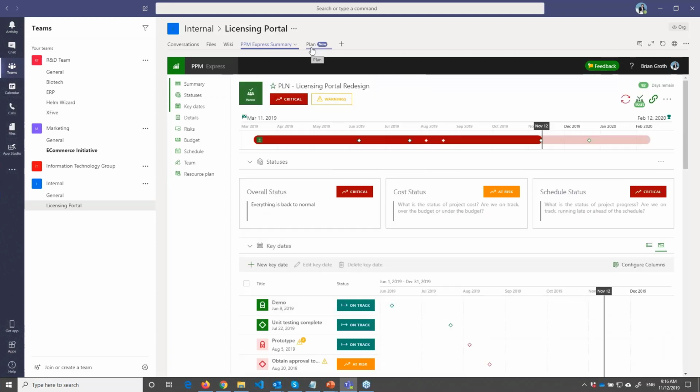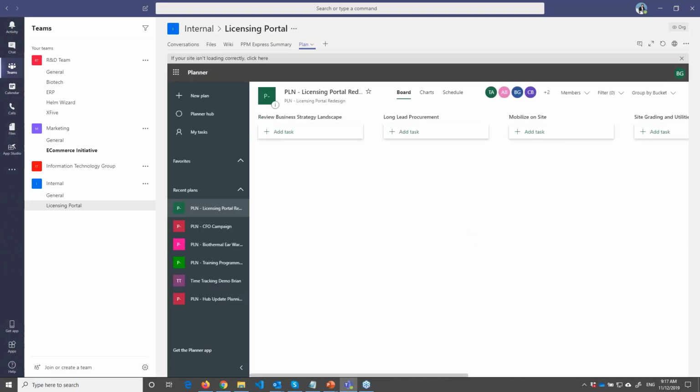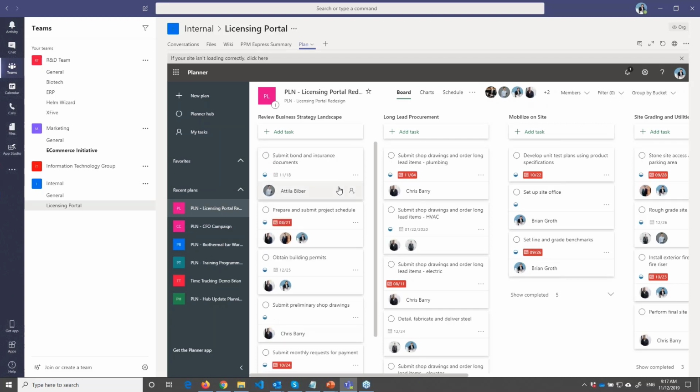But imagine that you create a channel for your team. Let's say that one channel is a project. You have a summary view, executive view, or project management view with all the details. And next to it, without any single line of code, you have your Planner here, where you see all your plan, and your team members can work on those tasks. They can mark some of them as complete, fully interactive, and fully changeable.